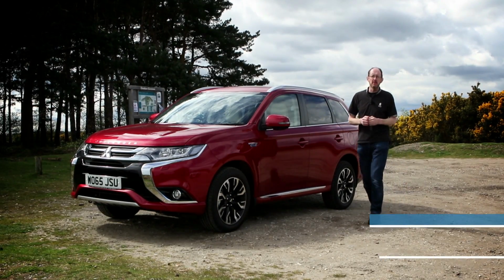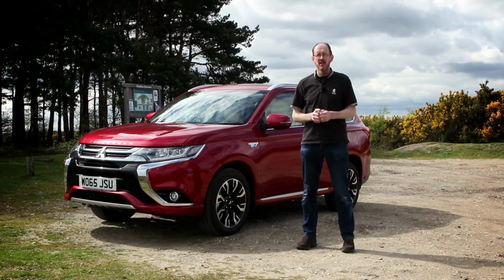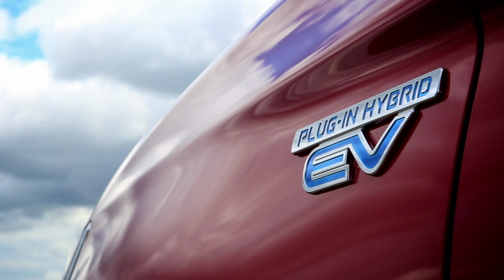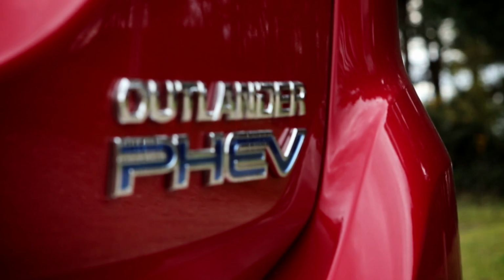Record numbers of people are buying electric cars and plug-in hybrids. Perhaps the greatest barrier though to even more drivers taking the plunge are concerns about the C word, charging. How do you do it? Where do you do it? And how long does it take? These are just the kind of questions that potential buyers will be asking themselves, and exactly the kind of question we'll answer in the next few minutes.